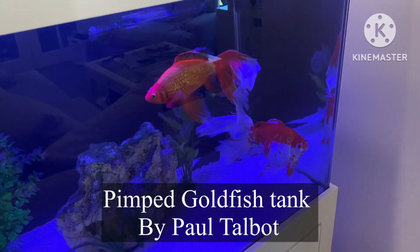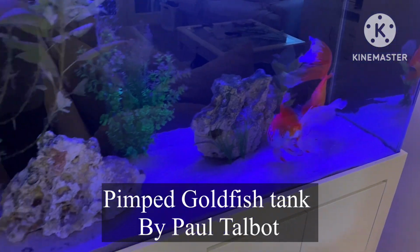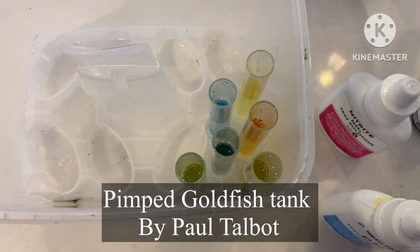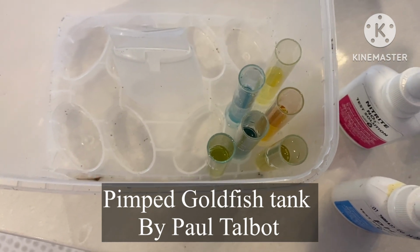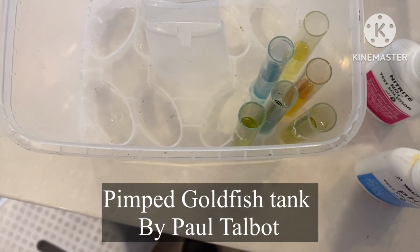So we've got some of the biggest, most beautiful tailed goldfish you'll ever see in your life. Now I've just tested the water and the pH is slightly alkaline, which is good. The KH is 5, which is good. The GH was 8, which is good.